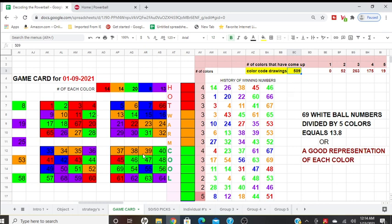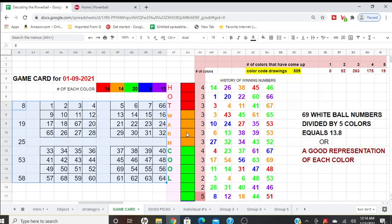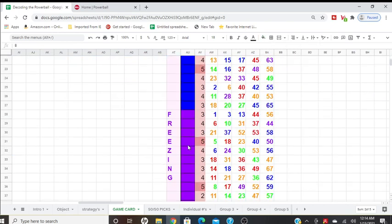Okay, so what I'm going to do now is make a new game card. So I'm going to get rid of all these colors and start from scratch. My color code is right here. Here are the red numbers, the orange, green, blue, and whatever's left over is purple.